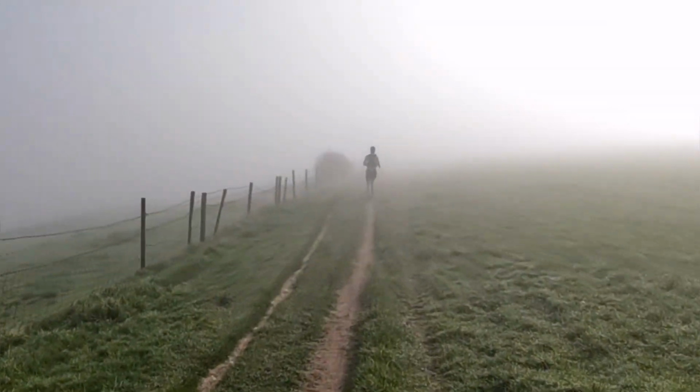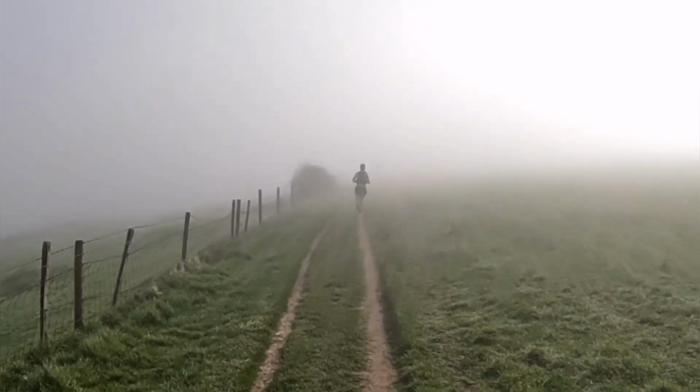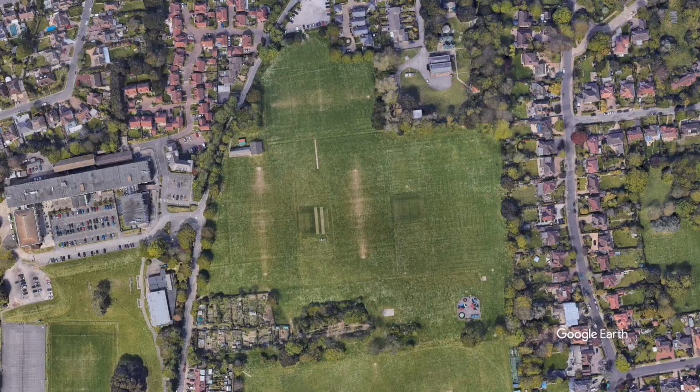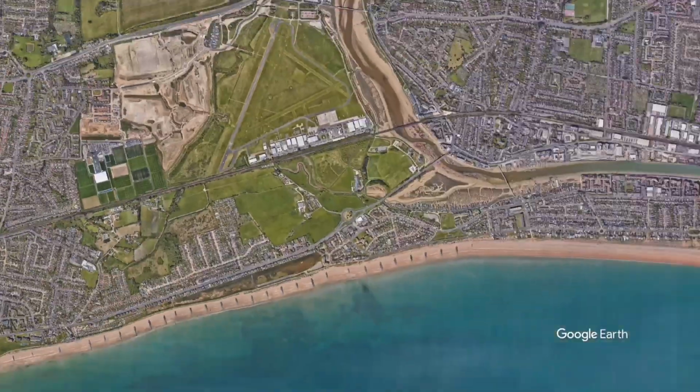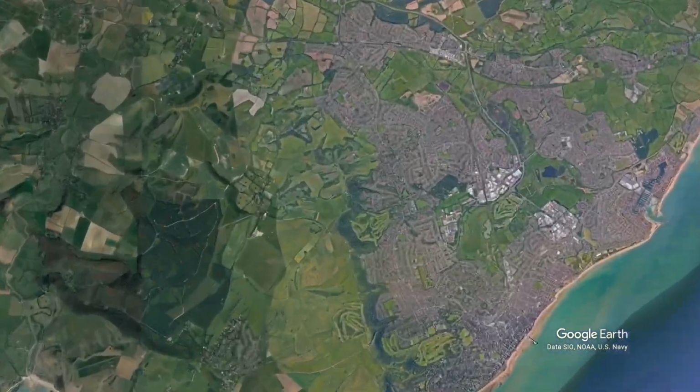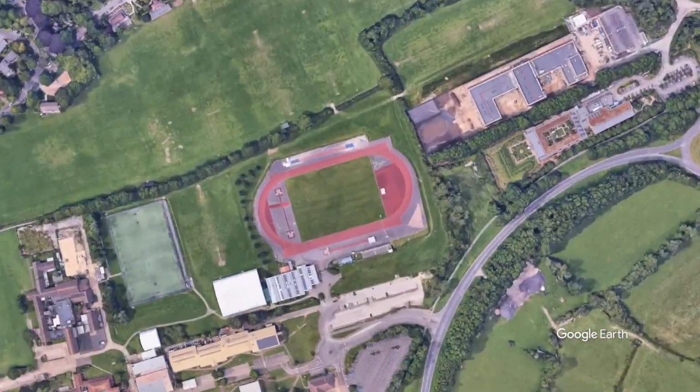So this was it, the South Downs Way 50. 50 miles of chalk, hills and gravel, starting in Worthing and finishing with a lap of the running track in Eastbourne. Over 350 runners lined up at the start, hoping they would reach the finish by the 13-hour cut-off.